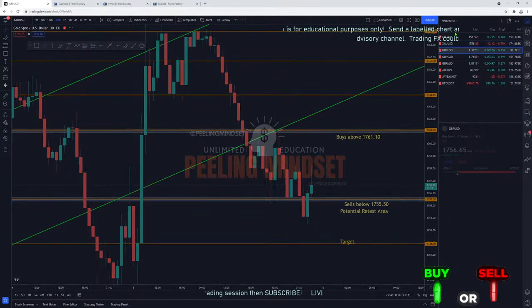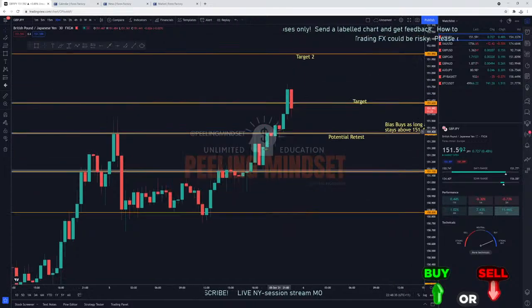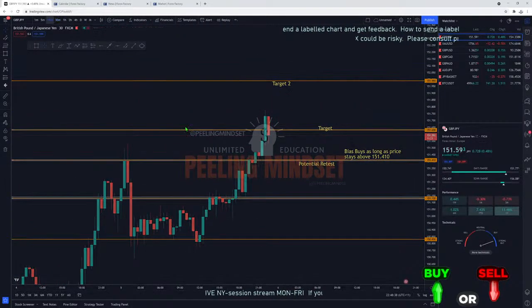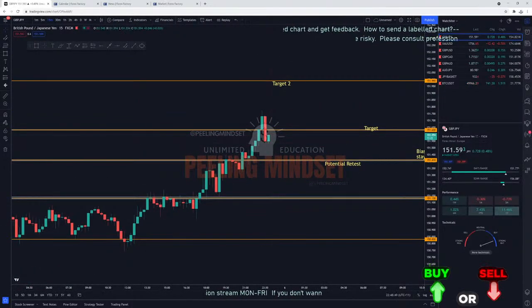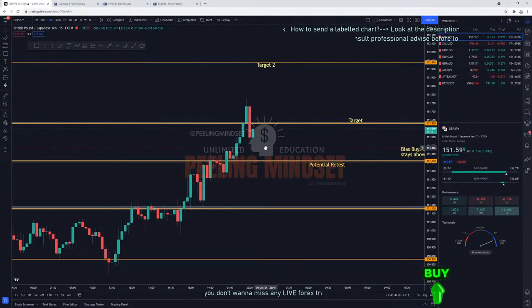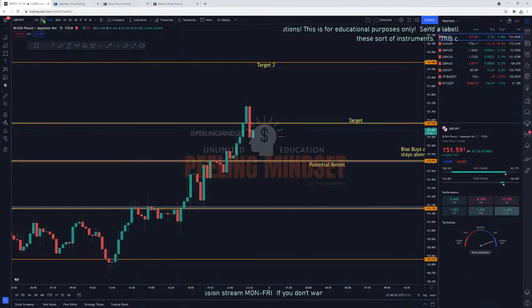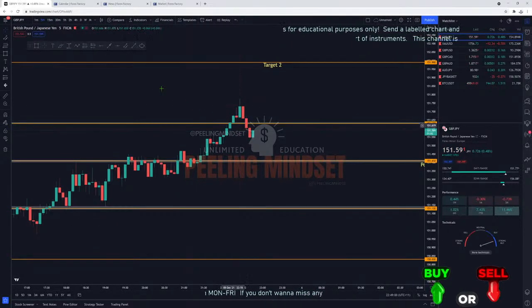I may have taken an impulsive buy over here for my first trade for pound yen. Okay, where did you take your buy? 151.70. All right, 151.70 up high. Is it? Yes, sir. Oh, okay. That's a very late buy. Still in the learning stage. Amazing. Learning a lot from the first session.